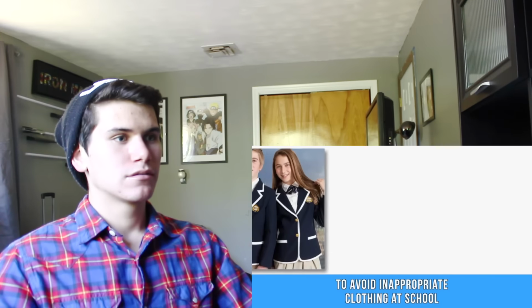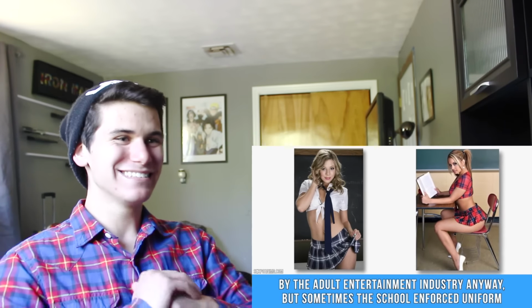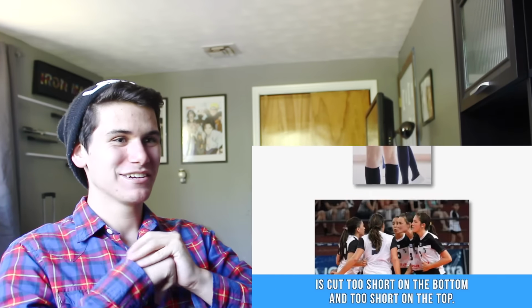Clothes. Most schools have a dress code these days to avoid inappropriate clothing at school and providing a distraction to fellow students. But sometimes even the most innocent clothing can be completely inappropriate. School uniforms for girls have been distorted by the adult entertainment industry anyway, but sometimes the school-enforced uniform is cut too short on the bottom and too short on the top.